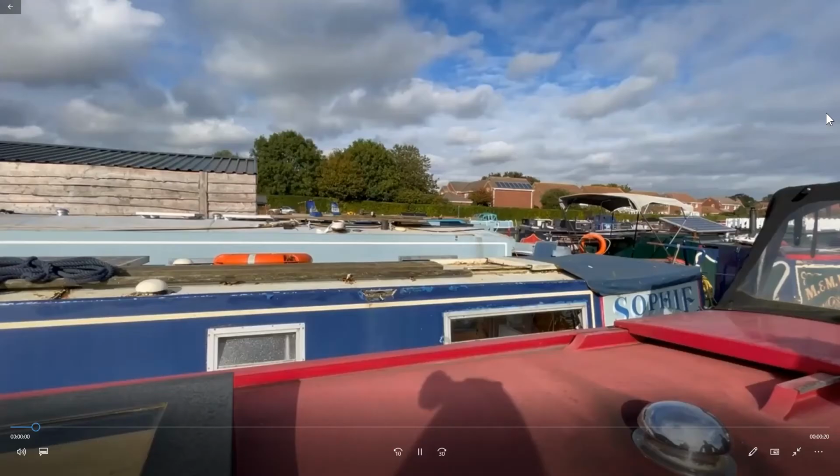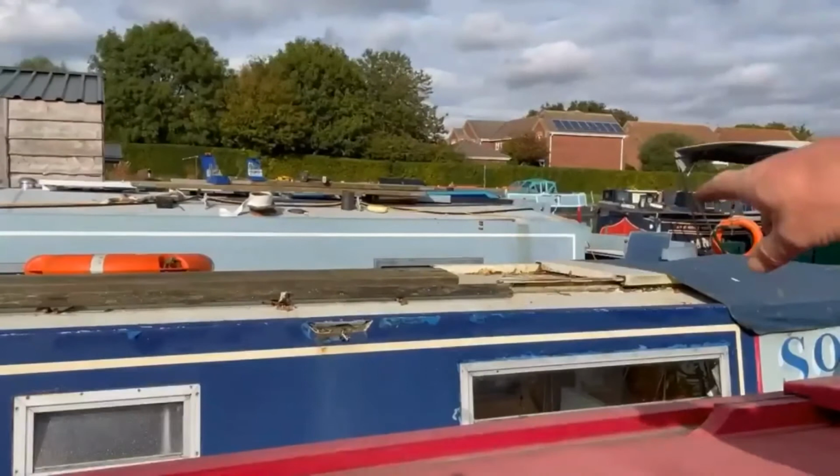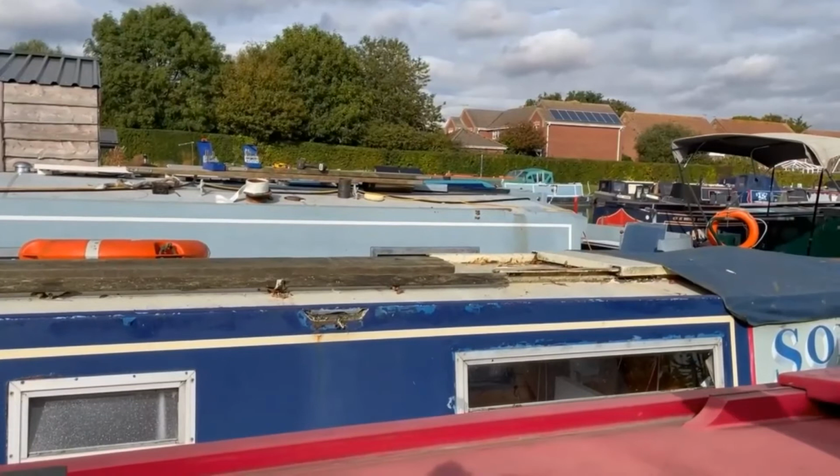Again, a lot of winter damage can be caused where leaves lay on the top of the deck and accumulate, so it stops the water freeing off the side of the boat. And this is a typical one where you've got the gutter drains on the side of the handrails and water has been held there, trapped there, and it's just starting to cause rust and corrosion.